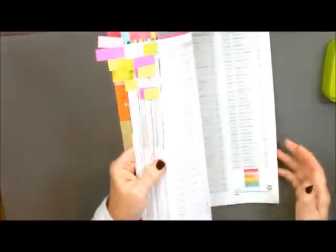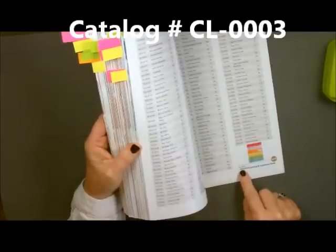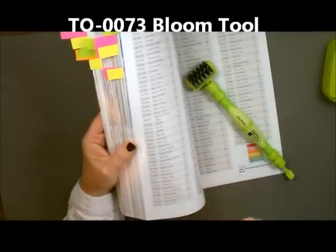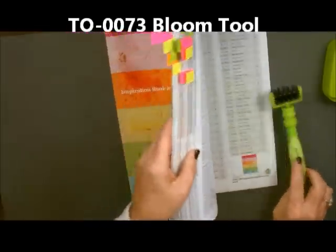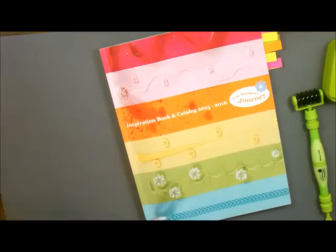Okay, so now that I have talked your ear off about this amazing catalog, I want you to go back and purchase a catalog, and the number is right here on page 219. It is CL-0003, so there's 3 zeros and a 3, okay? And then I want you to purchase the journey tool, because this is what I'm going to start demonstrating with. It is amazing. I hope you all enjoyed my presentation on my new catalog. I hope you stuck with me to the end because it's been a long journey.